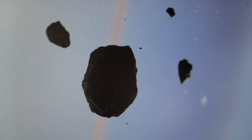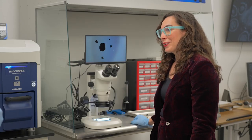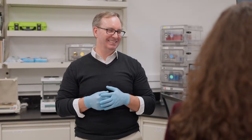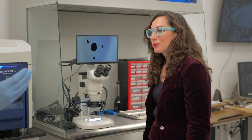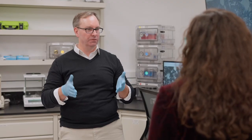Yeah, it certainly should help shed light on the kinds of organic molecules that may have been delivered to the early Earth. Seems like a really good reason to go all the way out there and take a piece of an asteroid and bring it all the way back. Absolutely. Why don't we go to one of the other labs where we can get really close at the most fundamental level, which would be the atomic level.